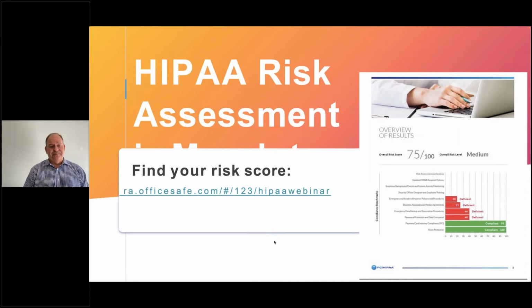Now, I mentioned, how many of you have a risk assessment on file in your practice? I'm raising my hand. I don't know why I'm doing that, but I can tell you, because we talk to people all the time, that not many of you have it. And so what I thought we would do as part of a training process, but to get you the risk assessment, you need it. It's usually hundreds of dollars to get a risk assessment done.